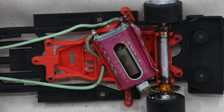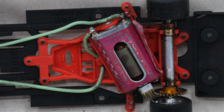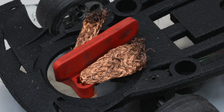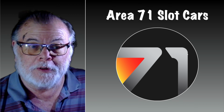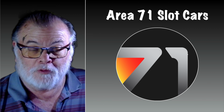When choosing the running gear, as far as the motor pod goes, any slotted compatible motor pod will work, like this Racer Sideways angle winder pod. The chassis is set up to use a 3-point pod or a 4-point pod, depending on your preference. In the front, I'm using a slot invasion guide which fits perfectly. That's a quick overview of Area 71 slot cars. They make some really interesting products that aren't available from other sources, as well as the quality being extremely high.